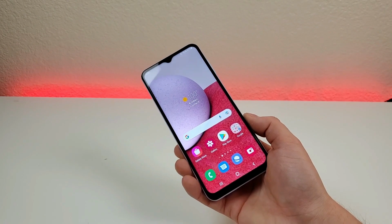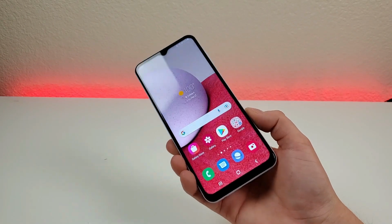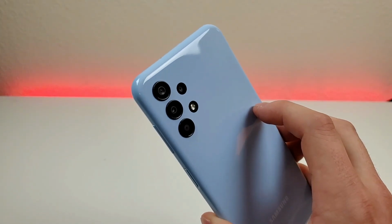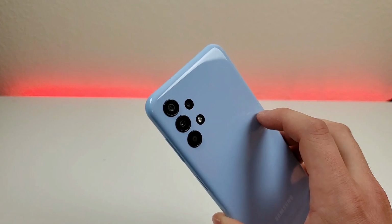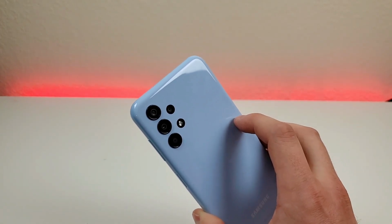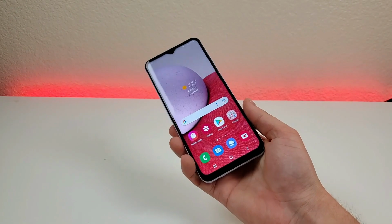Now video recording with the Samsung Galaxy A13 does max out at 1080p with both the front and rear cameras. Again, for a really low-end device like this one, I really don't expect to get 4K video recording, so I suppose it's not really a big deal. But if that is a feature that you currently like to use in your current phone, then just know that you aren't getting that here with the A13.